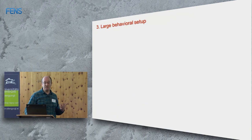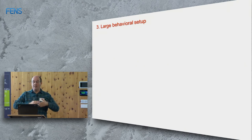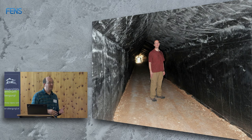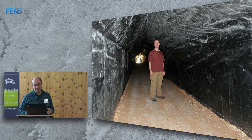And the third thing that we have to develop is a large behavioral setup, because we want to have a control experiment, certainly to start with, but very large. So what we did is we built this tunnel, it's 200 meters long, and we're about to build this year a tunnel that's almost a kilometer long, 800 meters long on campus.